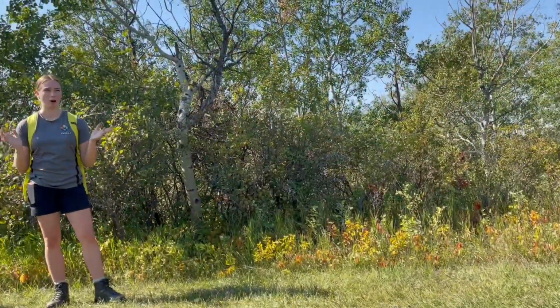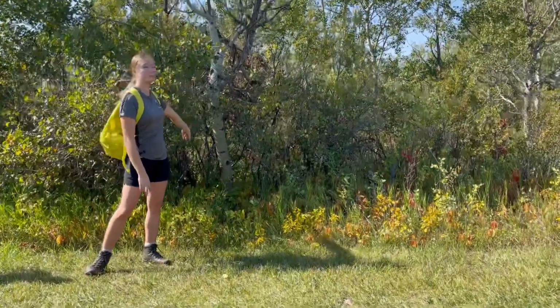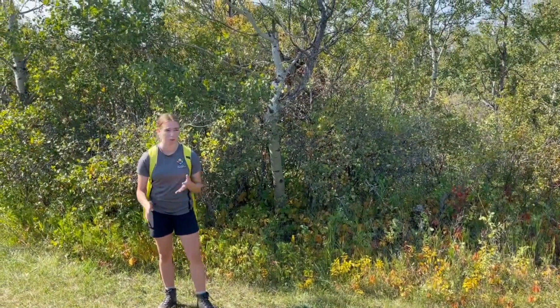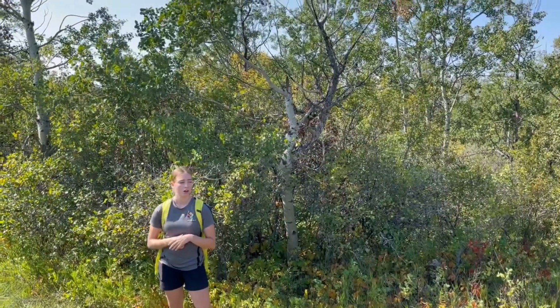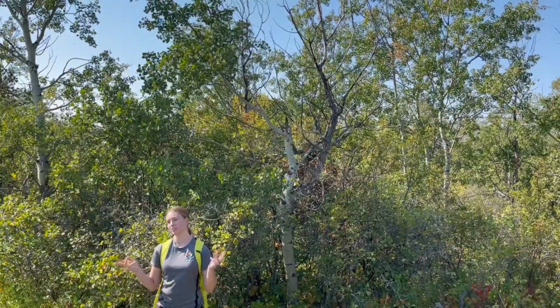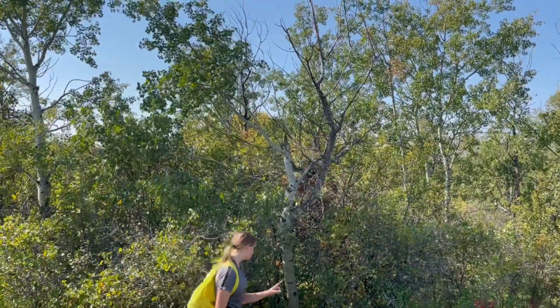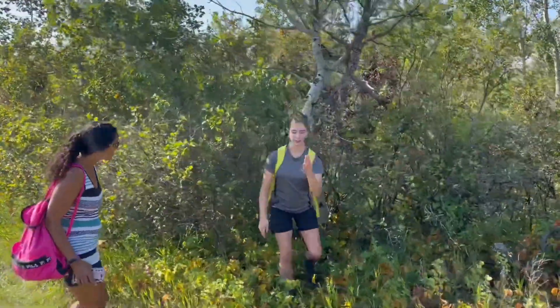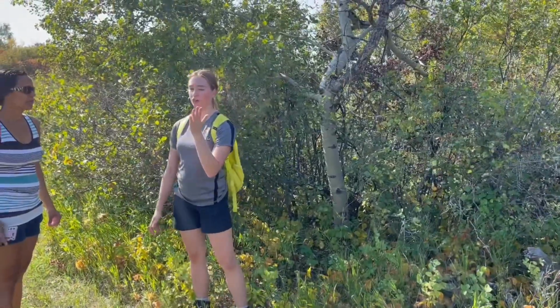Stuff that we have here in the park. So right here, we've got an aspen tree. It looks similar to a birch tree, and lots of people confuse it because the bark looks similar. One thing I like to do, if you're not sure if it's an aspen or a birch tree, go up to the tree, rub your hand on it, and you're going to get this white powder on your hands.